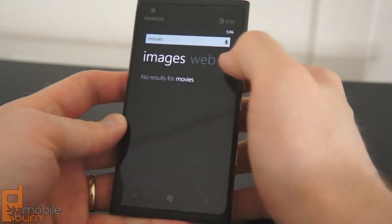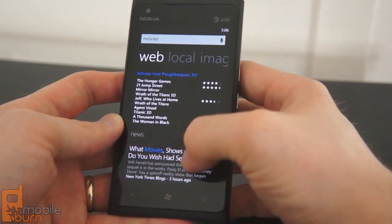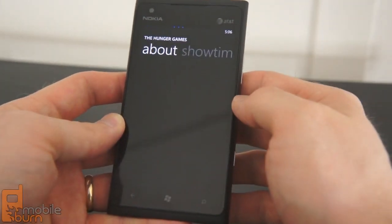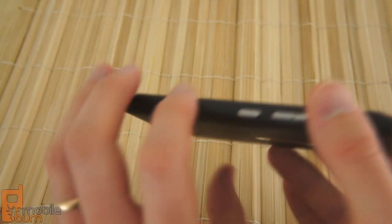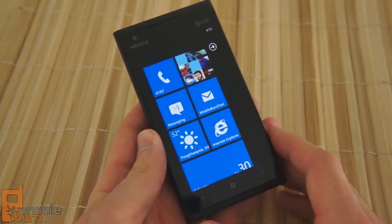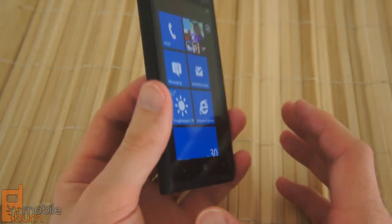Battery life is also impressive on the Lumia 900, with its internal 1830 mAh battery easily lasting a full day of intensive use. The Lumia 900 likely won't last multiple days for most users, but it is on par with other smartphones in its class, including the iPhone 4S.